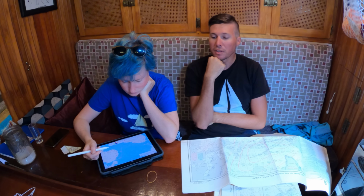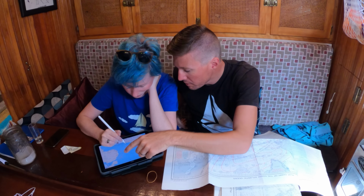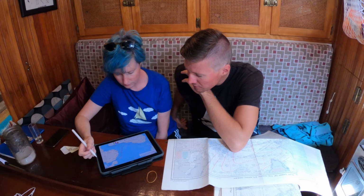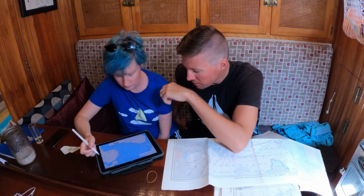So in that case, wouldn't we have to go further south? Yeah, so then we could go to Suriname. No, it'd be the same, except that instead of turning off here, we'd just run down. Where's Suriname? Right between Guyana and French Guiana. It's the one in the middle. If we can't stop in Suriname for whatever reason, the Windward Islands and the Lesser Antilles.